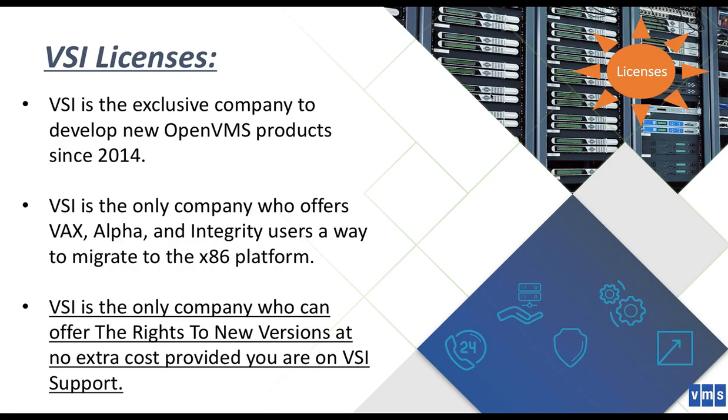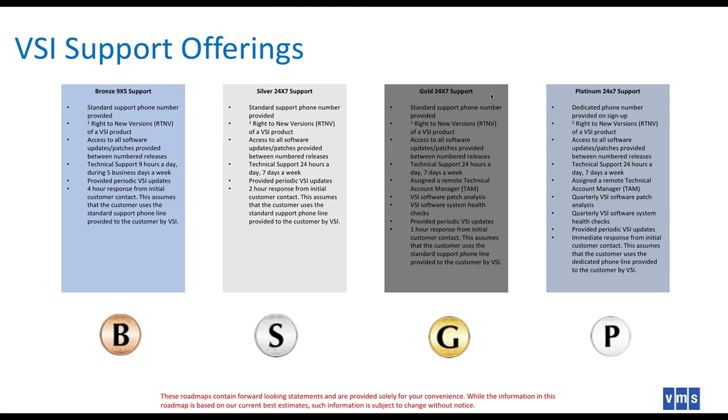In terms of VSI and licensing, of course, since we are the developer of the product, we have been doing this since 2014. We are the only company who can help you, if you're a VAX, Alpha, or Integrity user, migrate and move forward to an x86 platform if you so desire. And because of this, and being the only developer, we are the only company who can offer you the rights to new versions for future licenses, provided you are on VSI support.